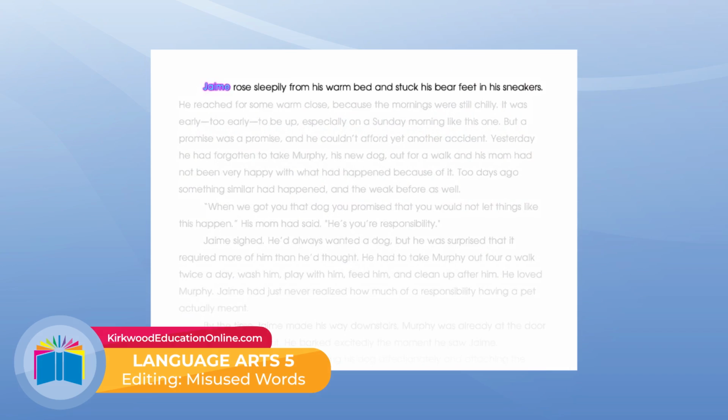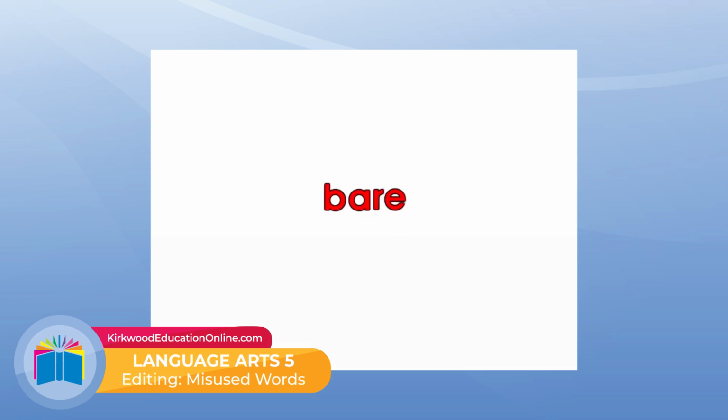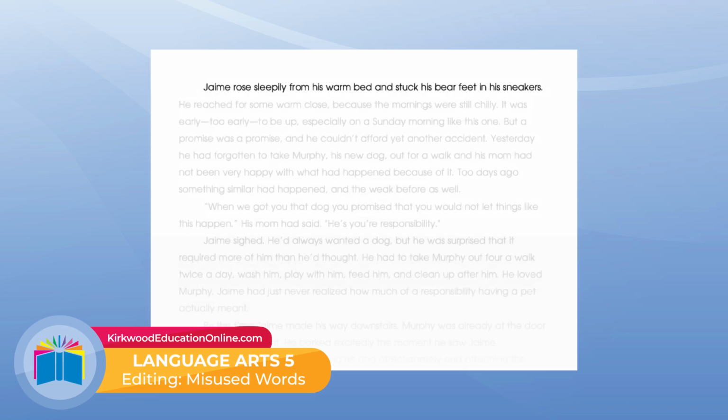Let's start. Jamie rose sleepily from his warm bed and stuck his bare feet in his sneakers. Any word there that's wrong? Well, one, bear. Bear is a heavy, large animal, has claws. That's not what he's putting on his feet. His feet are bare, meaning without clothing or covered. So that word is used wrong, so we cross out bear, B-E-A-R, and write above it bare, B-A-R-E.